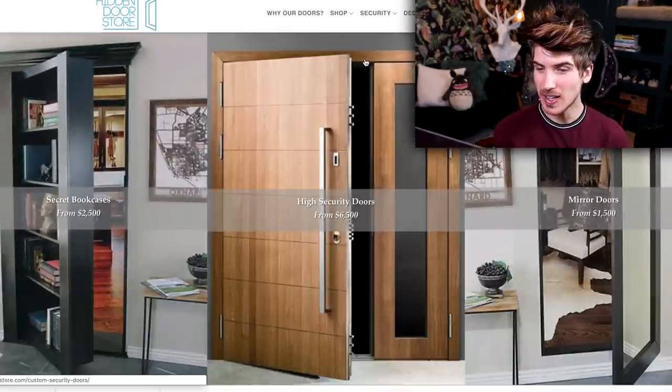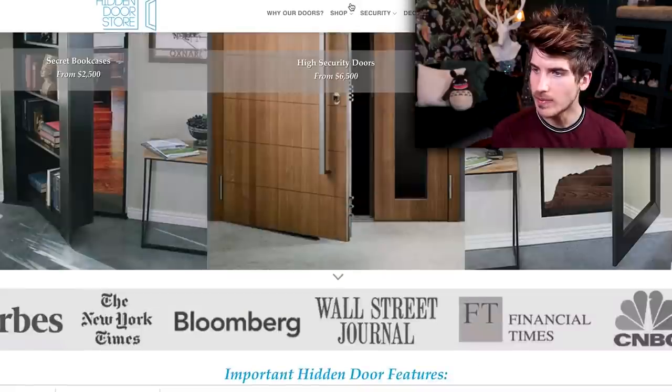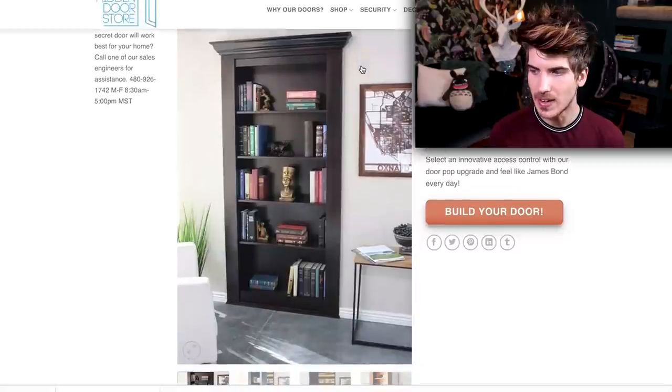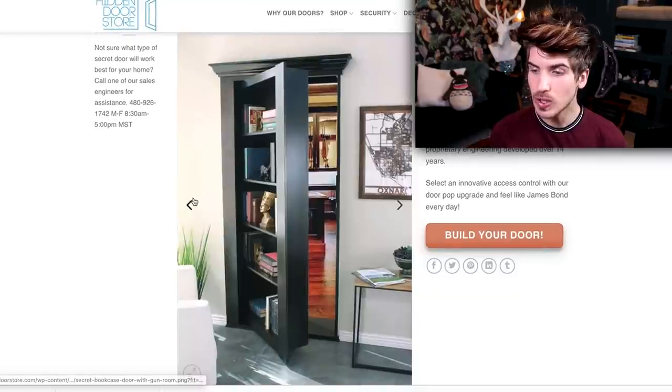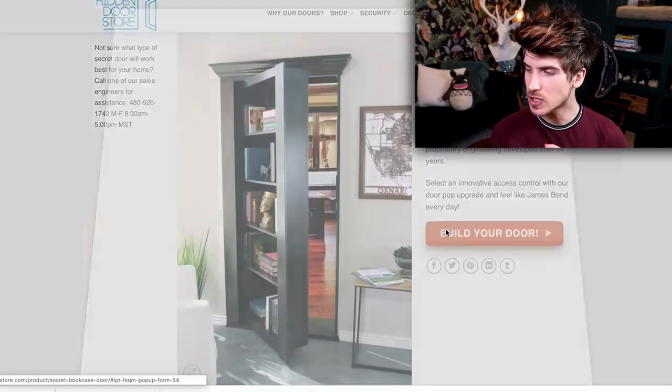Alrighty, so I'm here on my laptop and I'm ready to look at this website and see what we have here. Secret bookshelves, high security doors, mirror. Oh my god, the mirror door looks so freaking cool. All right, let's go into shop. Let's do the secret bookcase door because honestly, that's the most iconic type of secret door, is a bookshelf door. So I think this is the one that I definitely want. Let's take a look at the pictures. Isn't this so freaking cool? It literally looks just like a regular old bookshelf, and then bam! Secret revealed. Okay, build your door, let's do it.